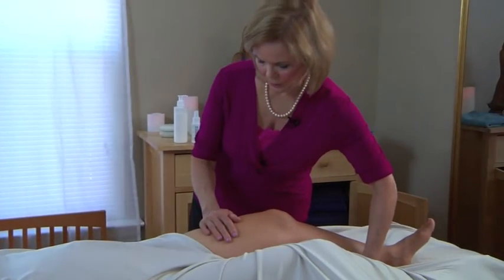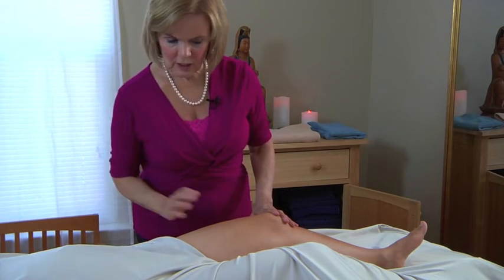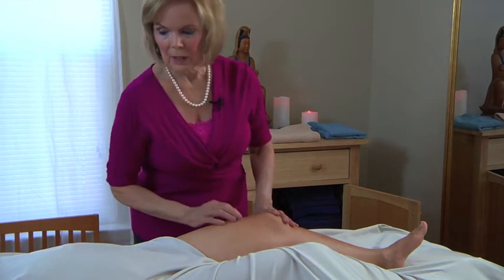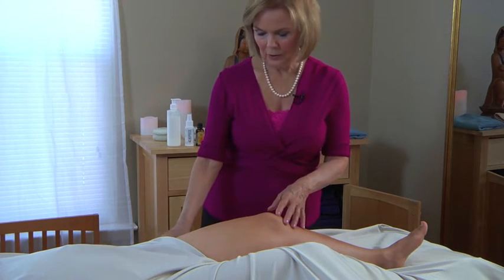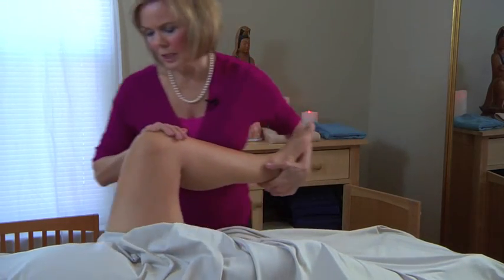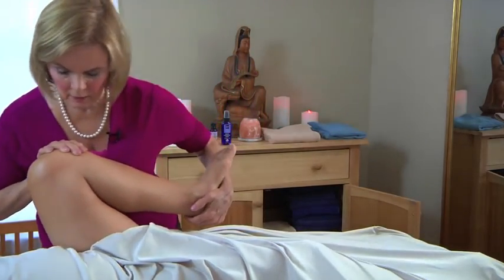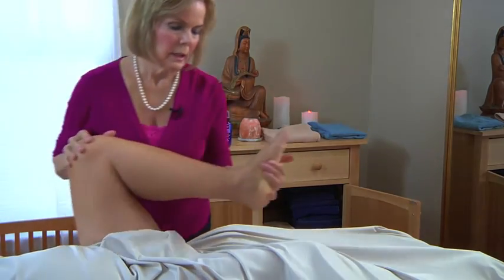One example of active isolated stretching would be for me to take the knee and move it toward the chest, and then the knee across the body, and then the knee to the shoulder. And the client is holding the sheet together with her hand. So now we're going to go knee to chest. And then knee across the body.